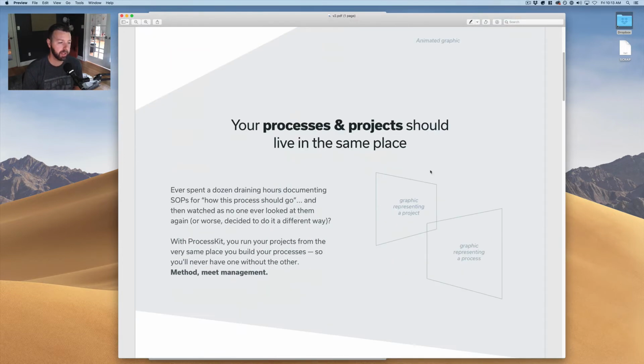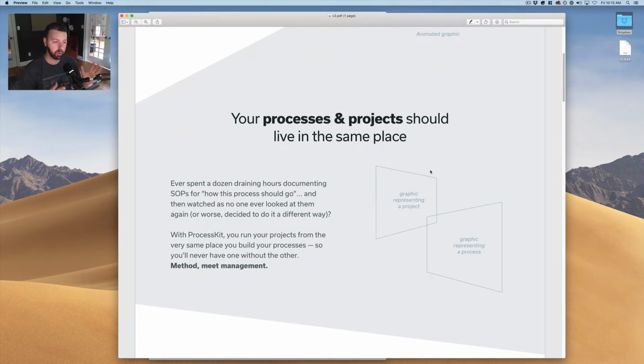This second section, I think, is important because I'm really trying to get across that ProcessKit is the place for your processes and your projects. A lot of people think of process tools as just your documented SOPs, and then your projects live somewhere else. I think that's the problem that needs to be solved: you run your projects with your processes. You apply your processes to your projects, and your projects can then be streamlined and automated thanks to your processes that are being used on them. That's the whole concept of ProcessKit.